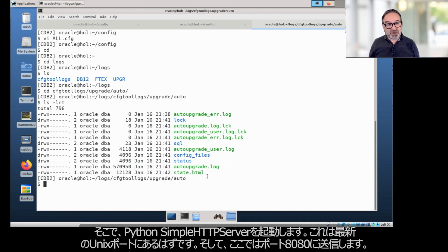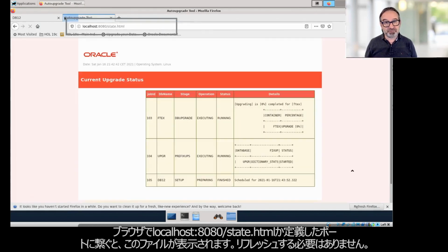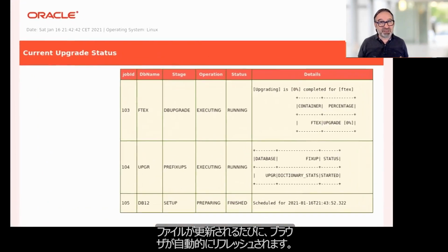So what I do here is I start a Python simple HTTP server. That should be on all your Unix ports, on the more modern ones. And I send it here to port 8080, whatever port you define. In my browser, localhost:8080 state HTML. And now it displays this file. I don't have to refresh. It just refreshes automatically. With every update in the file, the browser gets a refresh.